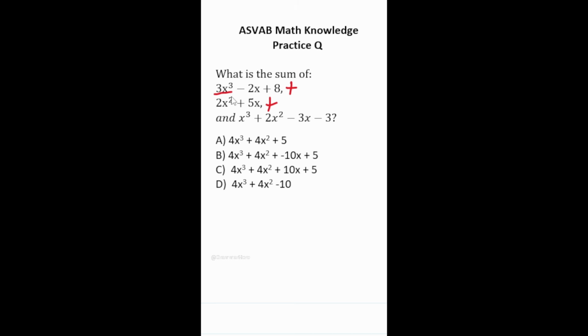So let's start with 3x to the third. It's x raised to the third power. Its corresponding like terms right there. 3x third plus x to the third is 4x to the third. Let's cross it out now. Let's move on to 2x squared, x raised to the second power. Its corresponding like terms right there. 2x squared plus 2x squared is 4x squared. Cross it out now.